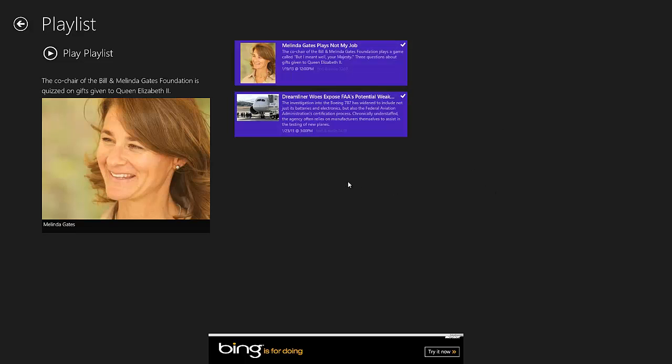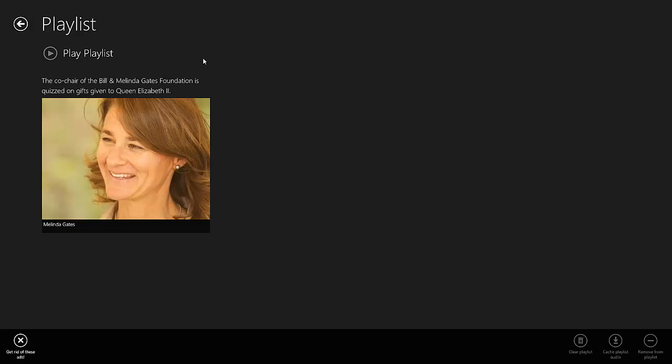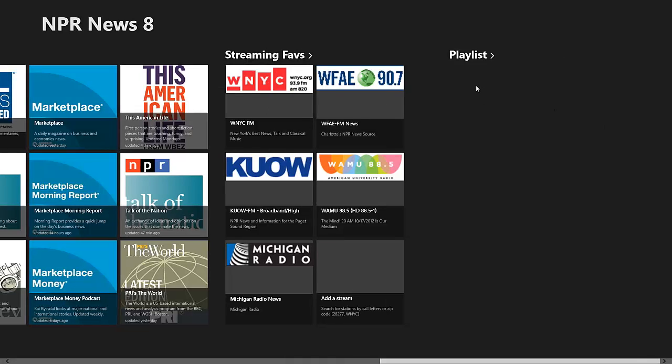And then when you right click the screen away from each one, you can choose these new options down here: clear playlist, cache playlist, or remove from playlist. So if we clear playlist, they disappear from the playlist and they're now gone forever. And then when we go back and go to the side, you notice they've disappeared completely.